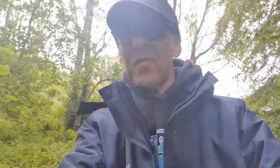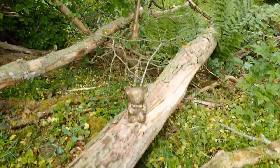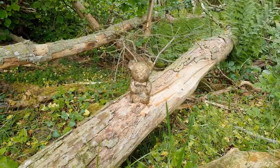Hi folks, me again. I've come down a wee bit now. It's blowing a bit of a gale, but I am a bit sheltered in the woods. I wanted to show you this that I've found down here, which is a bit bizarre, considering I think I'm the only person that comes here. Or at least I thought I was. Piggy bank. So bizarre. Anyway, never mind.